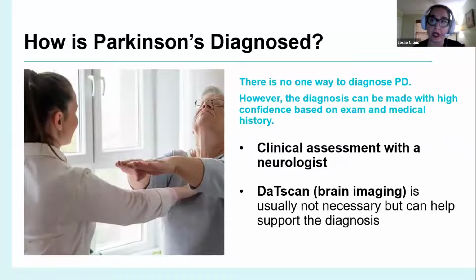It's not shown on this slide, but there is another test that's available that can be used in a similar way, which is a skin biopsy to look for a protein called alpha synuclein in the small nerves in your skin. This is a procedure that can be done in clinic. It's not a big deal. It's just three small punch biopsies, like the ones you would get in a dermatologist's office. And if alpha synuclein is present in those nerves, that would also support a diagnosis.